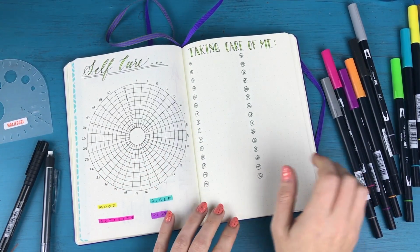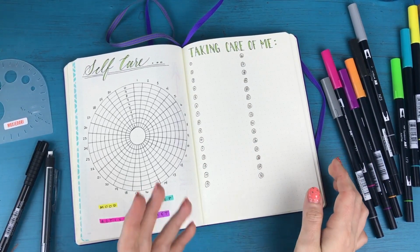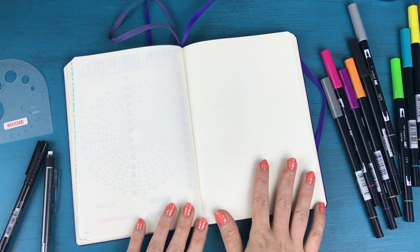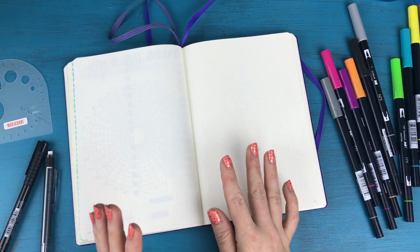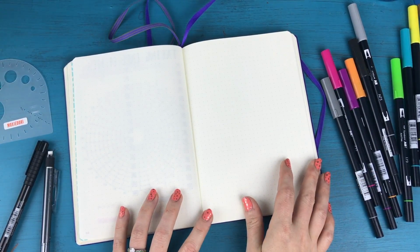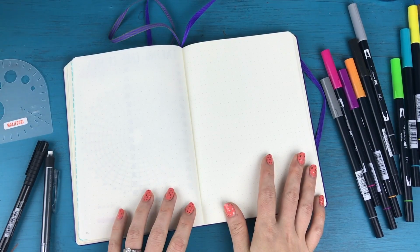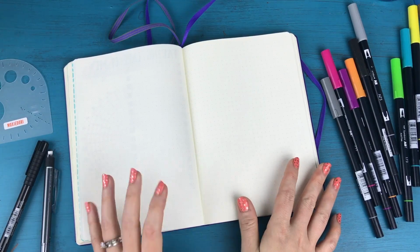And then I'm keeping that taking care of me section where I write down one little thing that I do each day in the area of self-care. And then after that, this is where my mood tracker is going to go for this month. And I haven't decided if I'm going to do another mandala, if I'm going to do flowers like I did last month, or something entirely different. So I apologize that you're not seeing this yet. Again, I will absolutely update on Instagram and here on the channel to kind of show you what I'm doing for my mood tracker this month. I have not decided yet.